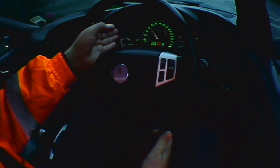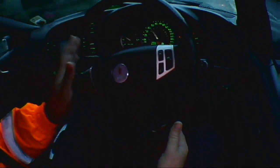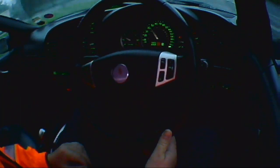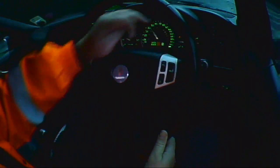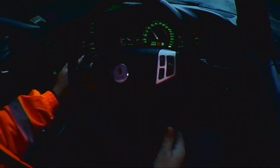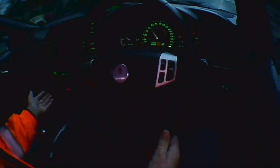The instrument cluster here, very easy to read. There's no obstruction from the steering wheel. It's basic, it's clear, very easy to assimilate. You've got a turbo dial here as well. Everything here is face on. Very simple, very basic.